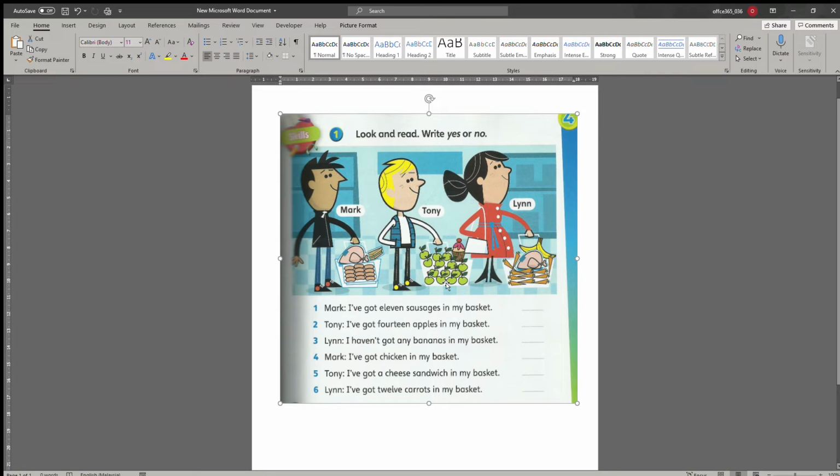12 carrots. You still remember, we already learned from the number 1 until 20. 1, 2, 3, 4, 5, 6, 7, 8, 9, 10, 11, 12, 13, 14, 15, 16, 17, 18, 19, 20. We have learned it before, so I hope you still remember. Okay, and then turn to the questions. Number one.